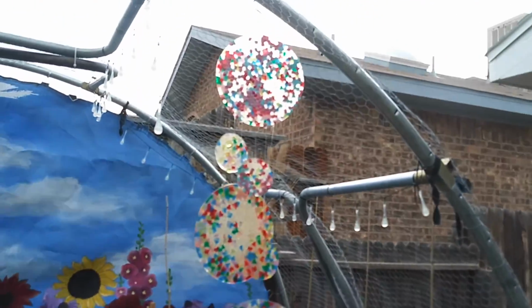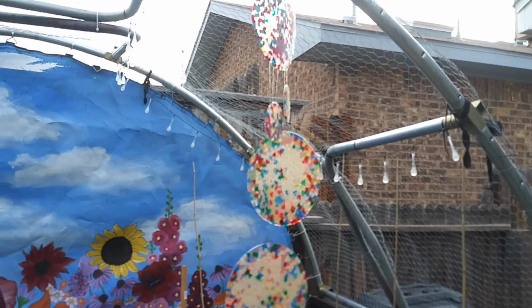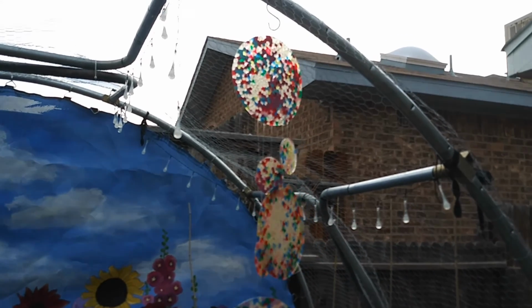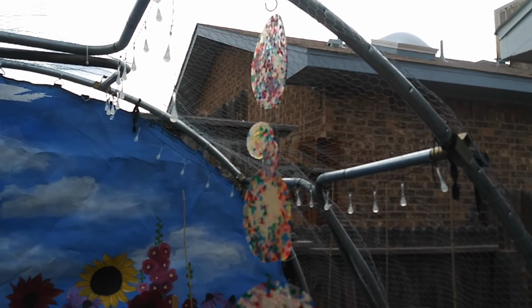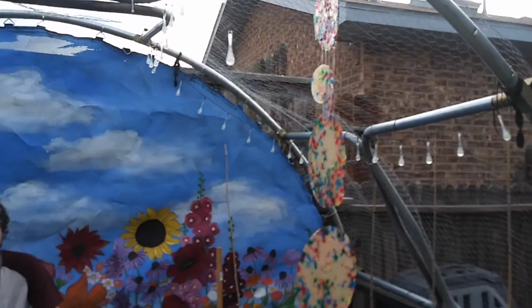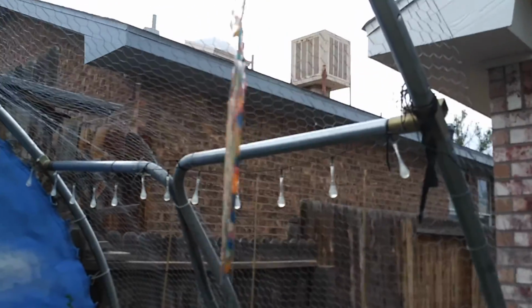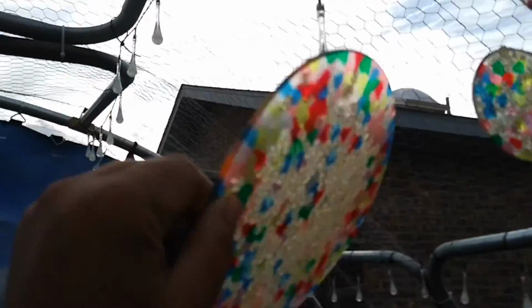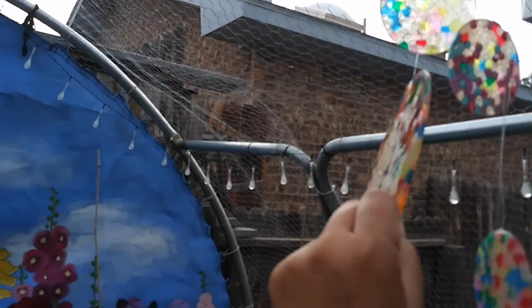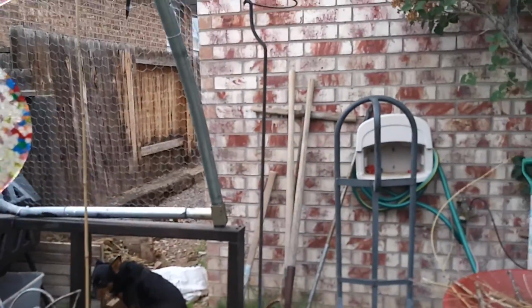I made this sun catcher this week. We had to grill some beads. I put them in a cake pan and set them on the grill and cooked them for about 15 to 20 minutes, and it melted the beads. When the sun catches them just right, it creates a nice little design. You can see the different tones. It's a little hard with the sun setting. It's hard to see all the different colors.